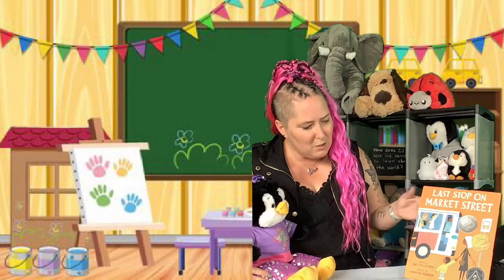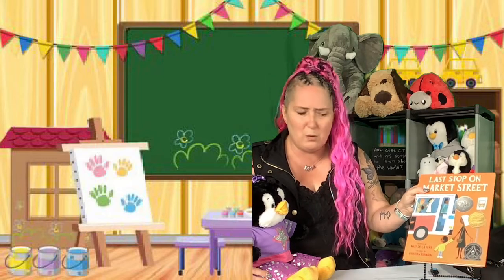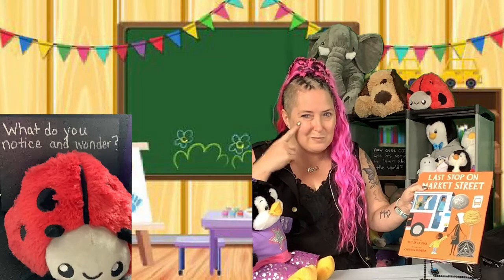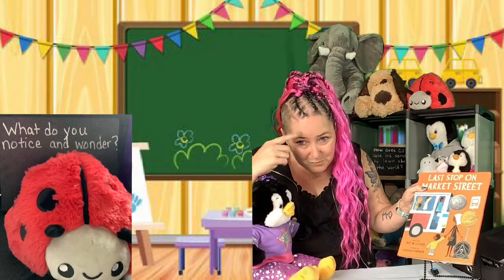So let's look a little bit closer at this book and see what else we notice, because you know Cassie wants to notice. What do you notice? And what do you wonder about the book? So Cassie, thanks for your question. We already knew that would be it, right? Because it's always the same one at the beginning. What do we notice and wonder? And remember, when we wonder, we ask questions, and we're getting so good at that, boys and girls. I'm really impressed with our asking questions.